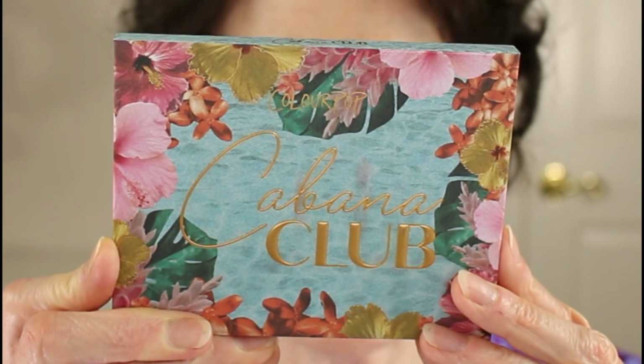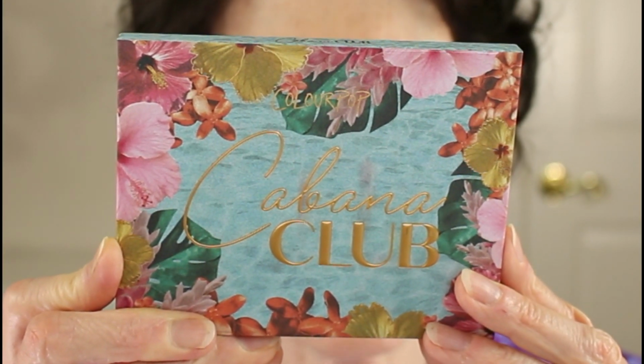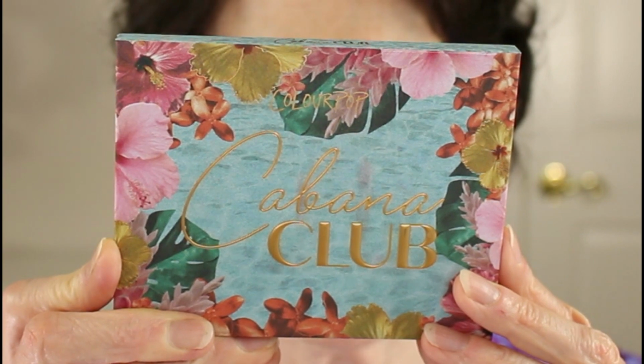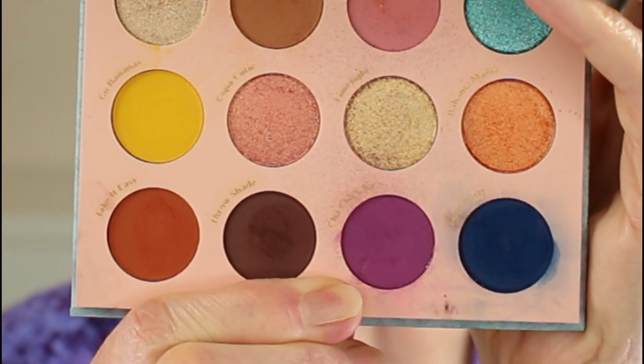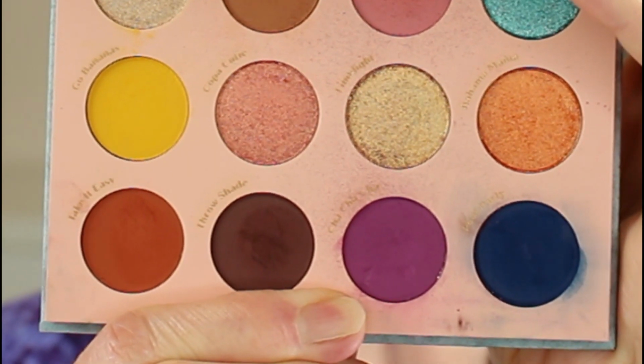I'm going to start with the palettes that have the fewest purple colors, but they're just so beautiful I had to share them with you. This is the Colourpop Cabana Club palette, which unfortunately I don't think is still available. But this shade right here is probably my very favorite purple shade in all my eyeshadow palettes.